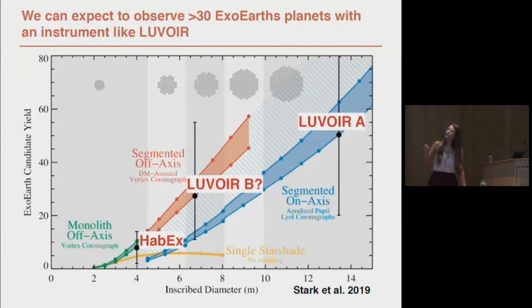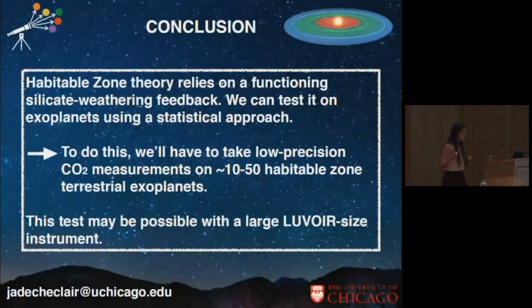But in comparison, if we look at LUVOIR A here, or even LUVOIR B, we'd be able to observe up to about 55 exo-Earths. So that's really an ideal number to be able to do this kind of statistical study, to test the habitable zone in general, and especially to test whether or not the silicate weathering feedback functions on exoplanets. Okay, I'm going to leave my conclusions right here. Thank you.